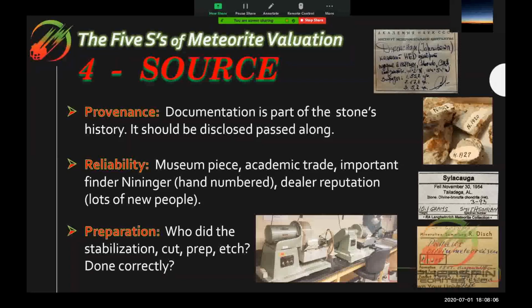If the slice is not flat, if somebody polished it in a way where the edges are all rounded off, oftentimes on more valuable material, they'll lap one side and not the other. And if you're buying from a reputable source, those things should be discussed. And the really good sources will tell you who did the cutting.